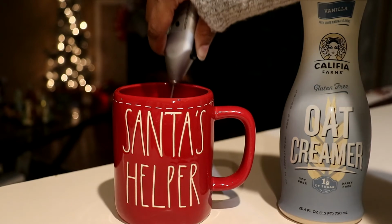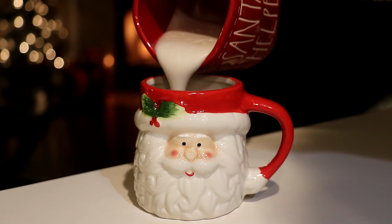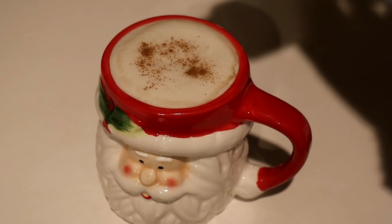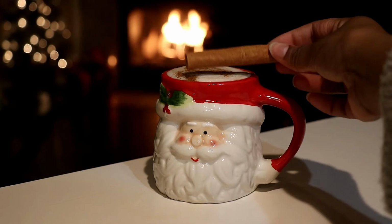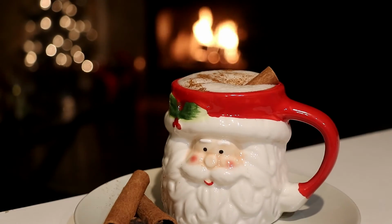The final drink is a classic vanilla chai tea latte. I went ahead and heated up my water and added my chai tea bag, and then I heated up some oat milk with a splash of vanilla syrup, topped it off after I frothed it, added some cinnamon, and added a cinnamon stick for garnish.